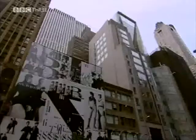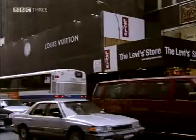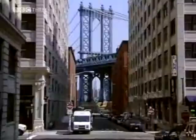Fashion houses have a tough job. There's a lot of labels out there, so making a splash is getting harder. Their latest trick is to exploit their biggest physical asset, the shop itself.